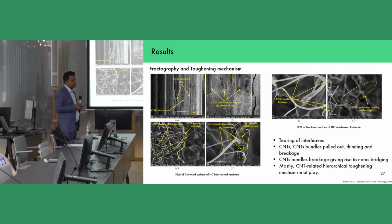However, in propagation energy, this doesn't replicate. It could be because when the crack is propagating, the crack sometimes deflects and goes to other regions, and the toughening mechanisms could not act in such crack deviation, which could be the reason that we do not see a similar effect on propagation energy.